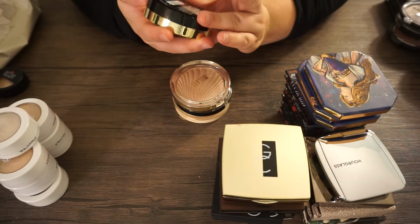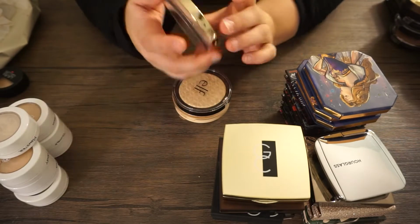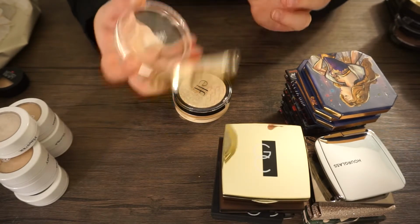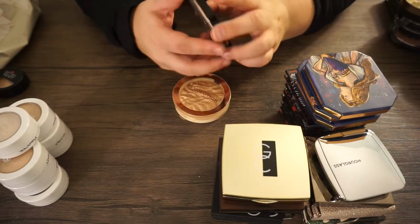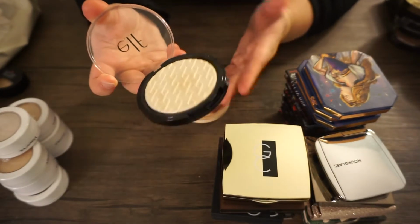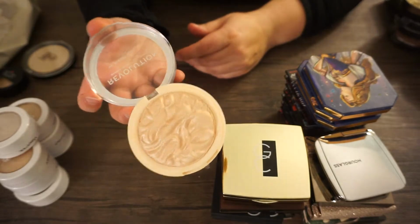Next, I have this Milani Baked Highlighter in Dolce Perla, which is a new one. New to me. I also have the Milani Afterglow Strobe Light in Afterglow, which is a great drugstore one. The e.l.f. highlighter in White Gold. I'm just not a fan of this either, so I am going to go ahead and get rid of it. The Makeup Revolution Highlighter Reloaded in Just My Type is a newer one I will keep.